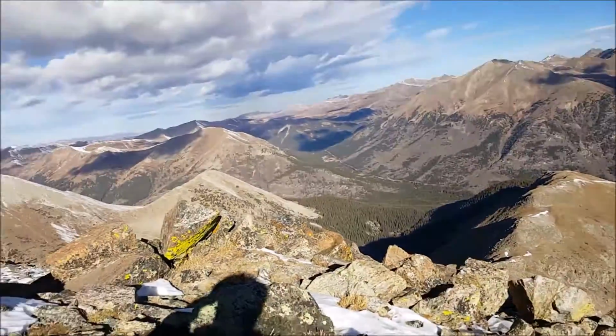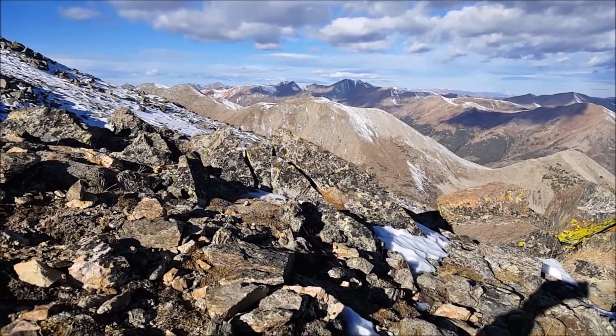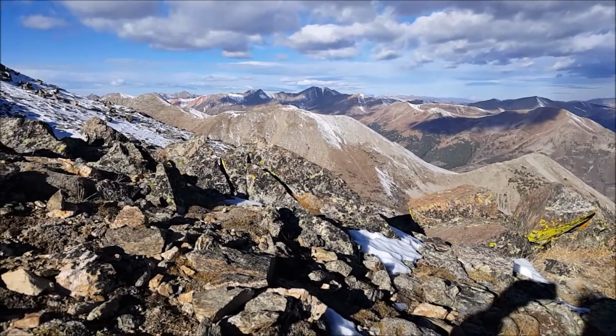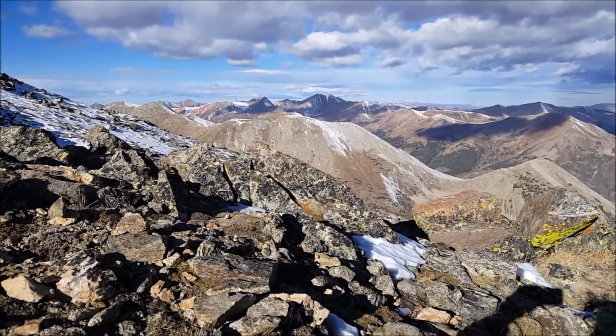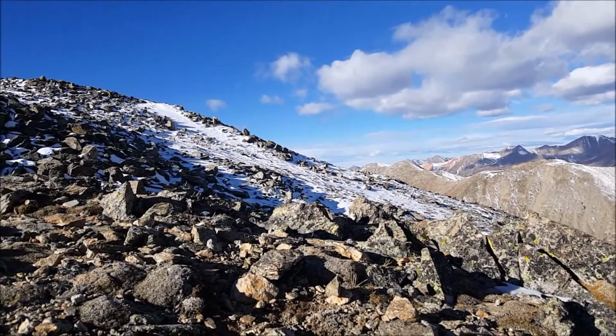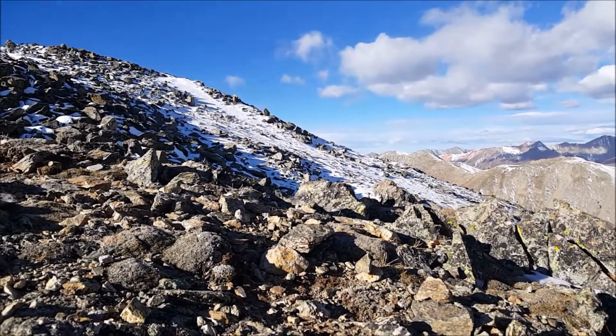Once you get up to here, it is a little hard to find the trail, so just keep an eye out for footprints and everything, and then that'll lead you to a cairn up top here, and then you'll get back on the path if you do get off. And if you feel like you're going too far that way, just head on over to your left towards the ridge and continue going upwards. You'll be able to find the trail again that way as well.